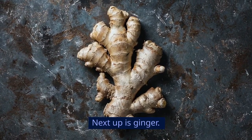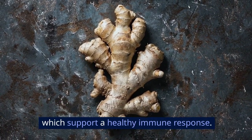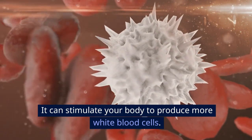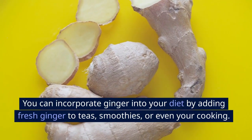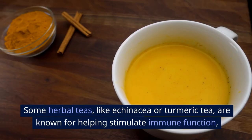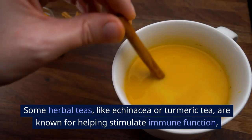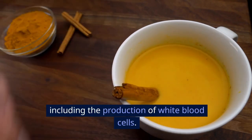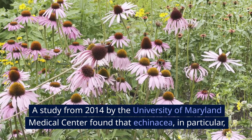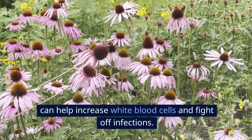Next up is ginger. Ginger has anti-inflammatory and antioxidant properties, which support a healthy immune response. It can stimulate your body to produce more white blood cells. You can incorporate ginger into your diet by adding fresh ginger to teas, smoothies, or even your cooking. Some herbal teas, like echinacea or turmeric tea, are known for helping stimulate immune function, including the production of white blood cells. A study from 2014 by the University of Maryland Medical Center found that echinacea, in particular, can help increase white blood cells and fight off infections.